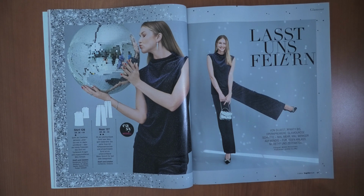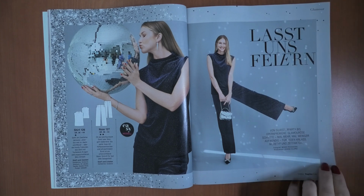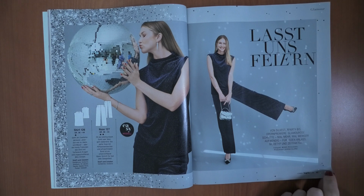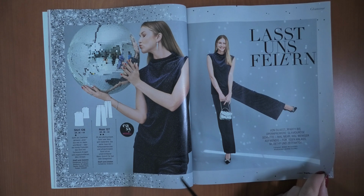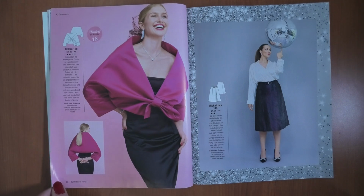I mean, for me there are two very different types of fabrics. If I was to make this in a soft jersey, I don't think I will get the same fit if I was to make it in a fabric with no stretch at all. But I think she's looking really beautiful here. Maybe the pants just a little bit longer. I really like this set.